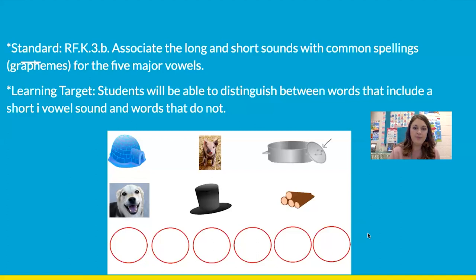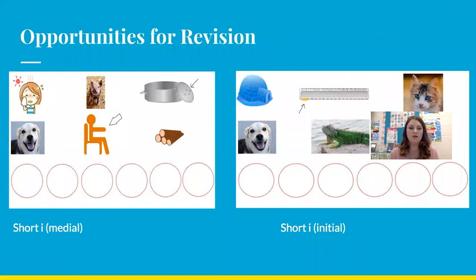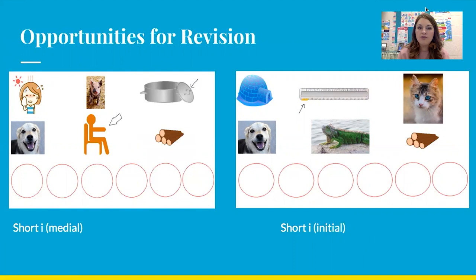Now, once they took that assessment, if I saw that they seemed to struggle with finding short I in a medial position, that's where I would pull them for some one-on-one conferencing and work with them on that. And then after they've practiced some more, I would have a different assessment, and this one would be simply them trying to find words that have short I in the medial position.